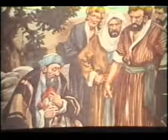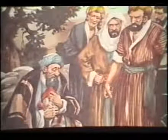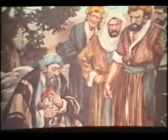and later, however, took him out and sold him to some passing merchants who were en route to Egypt. The brothers then dipped Joseph's coat in animal blood and reported to the old father that his son must have been killed by a wild animal. Meanwhile, Joseph was dragged to Egypt.